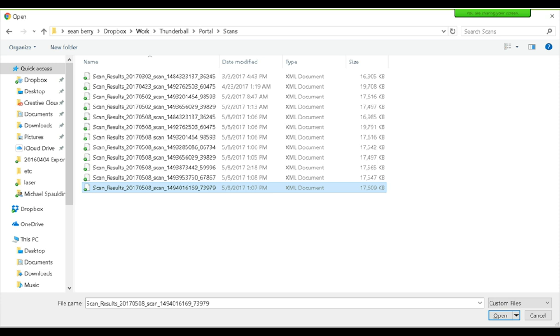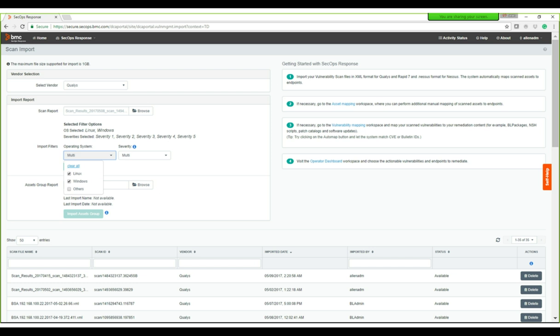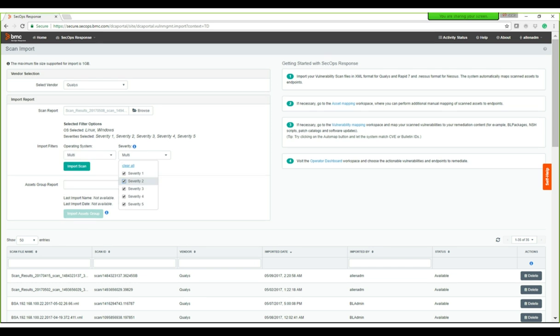We've got Qualys and Nessus engines in our own environment that we can go run scans on. Pull those scans in, load them into here or via an API in a fully automated fashion. Identify what severities we want.